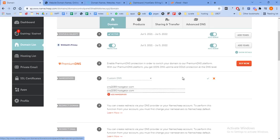and save. It will take approximately 24 to 48 hours to get these changes completed, but from my experience I can say Namecheap sets your name servers according to your host within a few minutes, though sometimes it may take 24 hours.